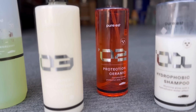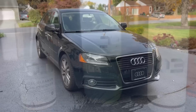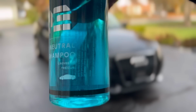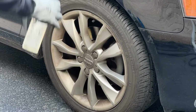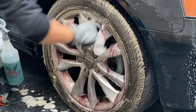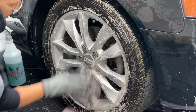So these are some of the products that we're going to be using and demonstrating for you guys. But if you've got a little bit of a heavier buildup on the exterior or on your tires and wheels, this is the soap that we're going to put in our buckets just to give us a little bit of extra lubrication. It's not an aggressive soap, but it's going to do a really nice job of cleaning all of your heavier dirt surfaces. So I'm just going to quickly demonstrate for you guys what we're going to do for our tires and wheels. We'll come in and take a closer look at how these products perform.